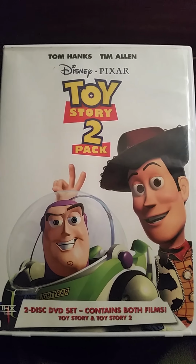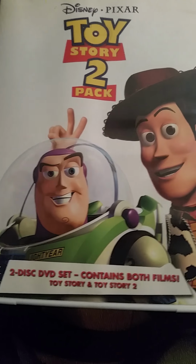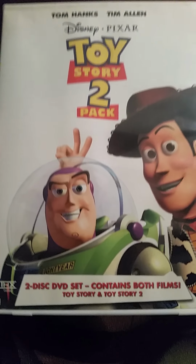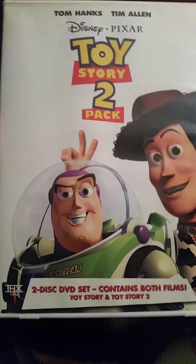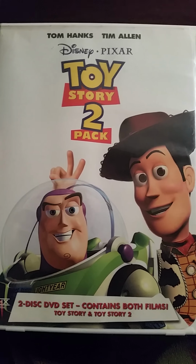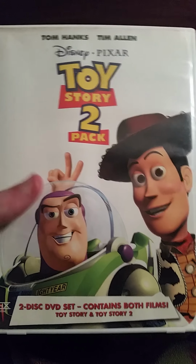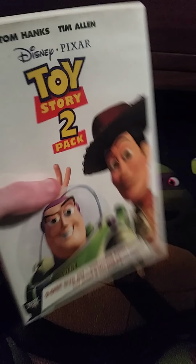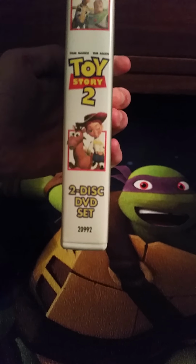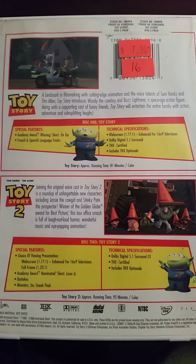this is the 2000 DVD of the Toy Story 2 pack, which is the 2-disc DVD set, which contains both films, Toy Story and Toy Story 2. And this is THX certified. And this is the same artwork as it's on the poster. So anyways, here's the front. You can see Woody and Buzz on there. Here's the spine. And here's the back. Yeah, this was $7.